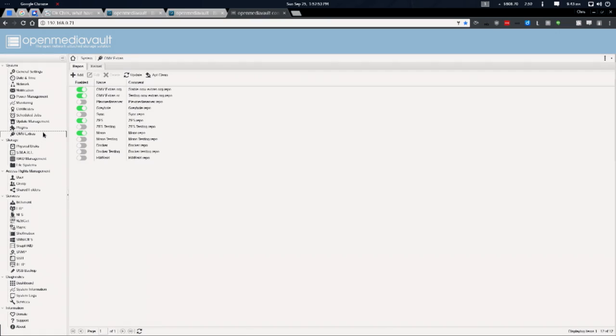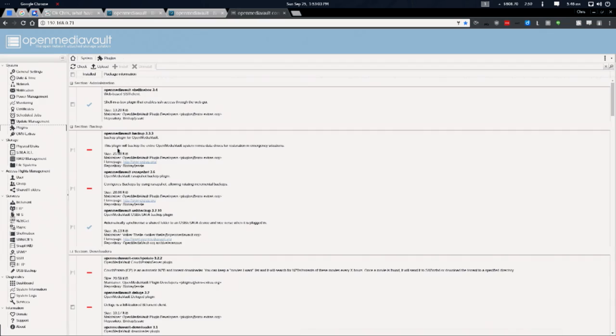The OMV-extras is where all the goodies are. That's where you get your ZFS support. That's where you get mono. That's where you get Greyhole. That's where you get Plex. There's a bunch of different plugins, and more are coming out for version 3 all the time.